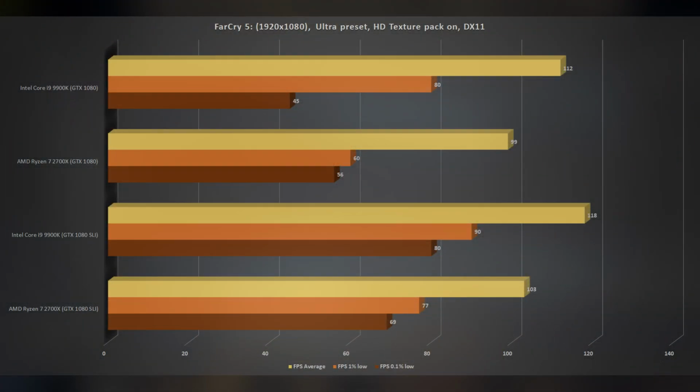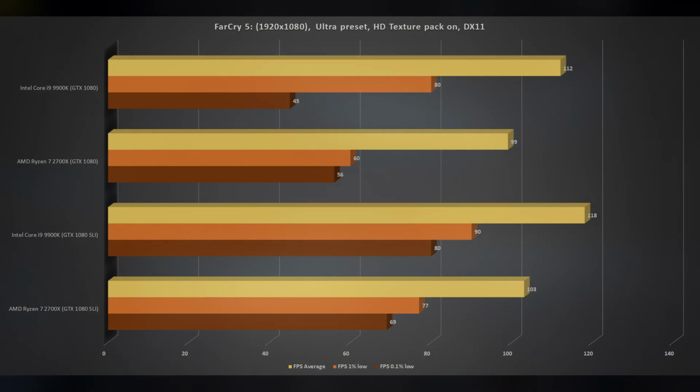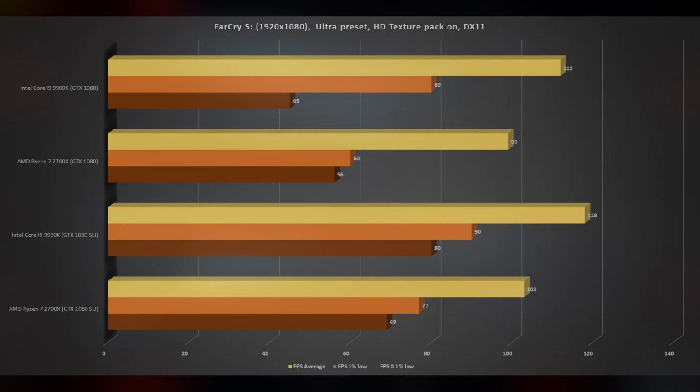Let's have a look at Far Cry 5. This game is run on Full HD, on Ultra Preset, and this game natively supports SLI. As you can see here, the Intel is quite a bit ahead. So this game prefers the Intel over the AMD.